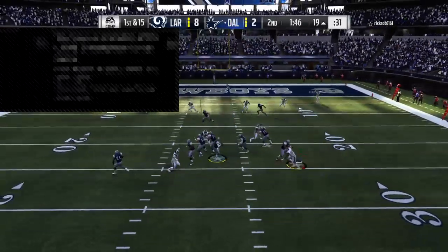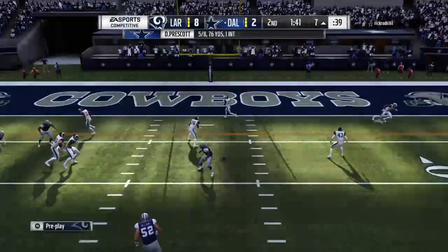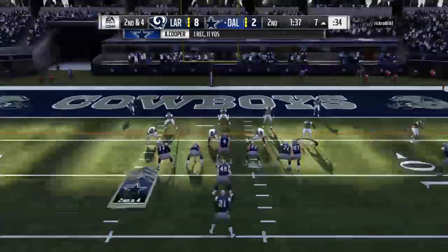They'll try to throw now. Prescott. And this is caught. It's Cooper. And here he'll get it down to the 7. It'll be a gain of 11, and it'll make it second down.